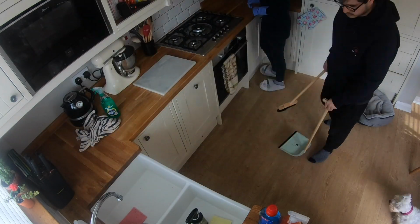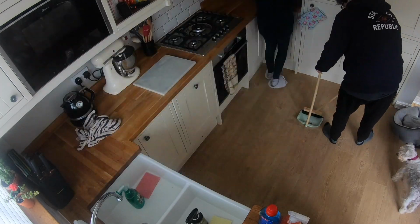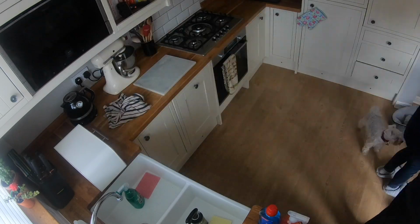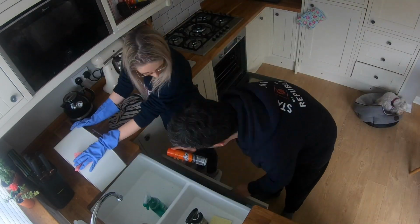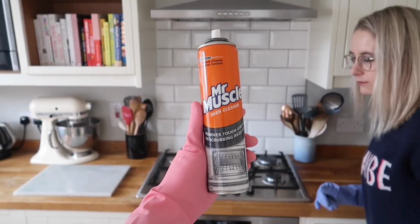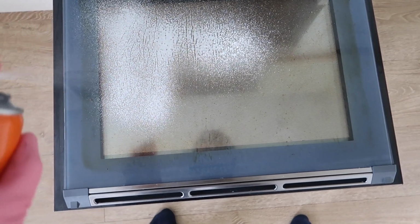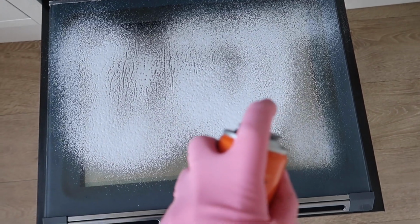Mark started coming in, he realised I needed a little bit of help. So whilst I'm cleaning the toaster, he is taking all the crumbs and stuff off the floor. I think I was directing him there at what to do, just so that when I mop it later, there's not loads and loads of crumbs out there. Then Mark decided to help by cleaning the oven with a Mr. Muscle oven cleaner. You just spray this on and supposedly leave it for up to 30 minutes and then wipe it all off. So that's what we plan to do. He's got his lovely pink glove on there, looking very nice.